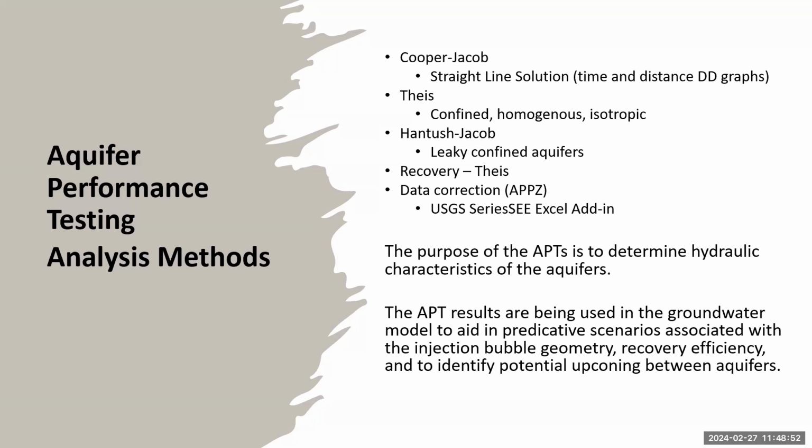So we're also using a density-dependent portion on that model to look at recovery efficiencies and to identify the potential upconing between the aquifers. How is that going to change the water quality as we're pumping these wells? We're also using that to determine, or confirm, the spacing between all the ASR well pairs. Right now it's 1,000 feet. We think we're good, and the model is starting to support us in that assumption.